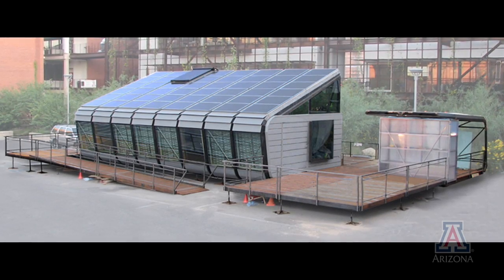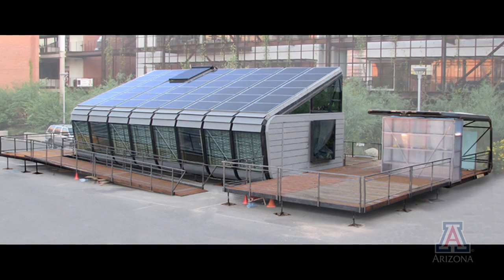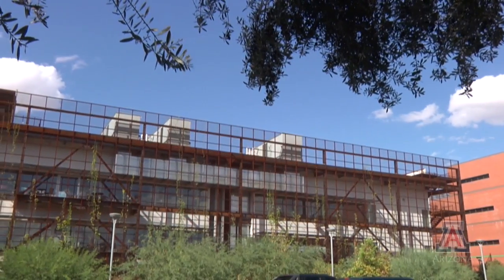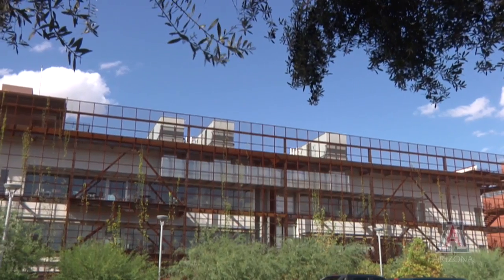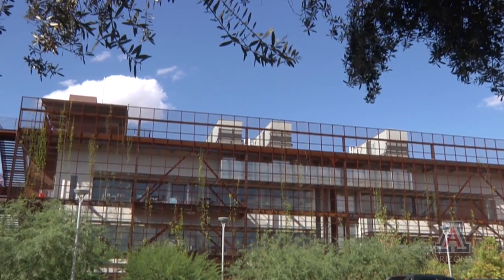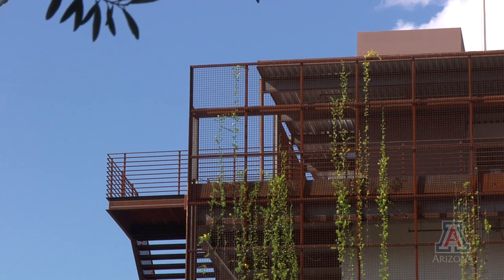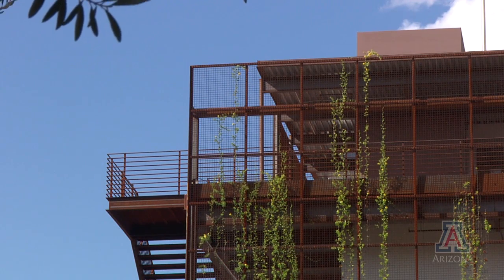While the University of Arizona is working on the future of sustainable architecture with projects like the Solar Decathlon House, the Architecture and Landscape Architecture building was designed to incorporate proven sustainable strategies like water harvesting. What's really significant about the College of Architecture and Landscape Architecture building and site is that it's one of the only two really sustainable buildings on the University of Arizona campus.